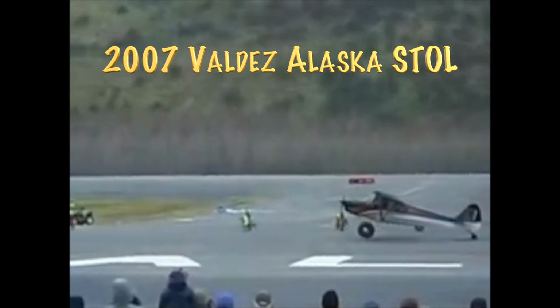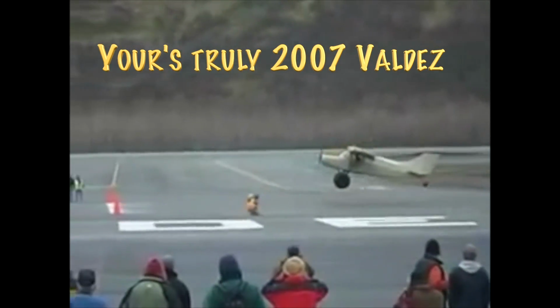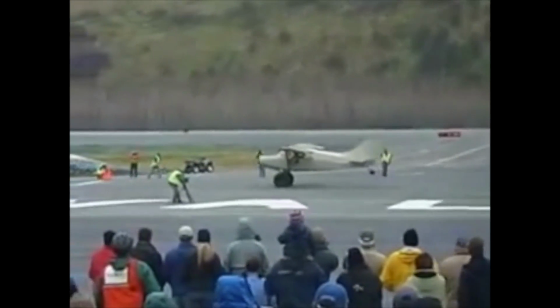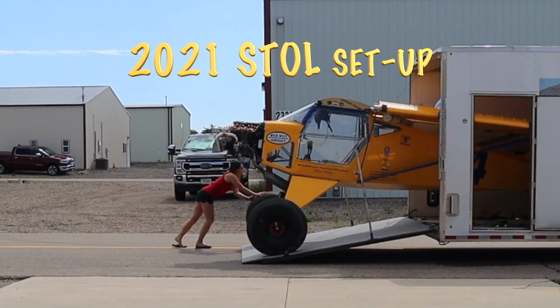This was the first year of the Valdez STOL competition in Alaska, and Doug Keller and myself, Greg Miller, flew from the Pacific Northwest all the way to Valdez in our two airplanes. This is how it's done in 2021.